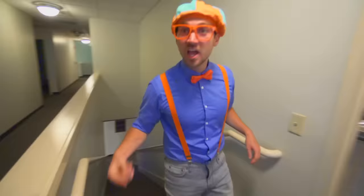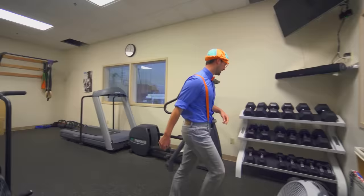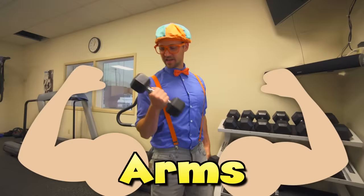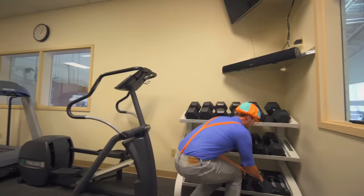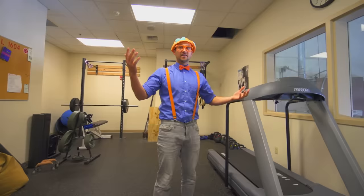Whoa! All right, check out in here. So, it's really important for firefighters to stay nice and fit. Like over here, these weights. These are bicep curls, and they make your arms nice and strong. It's really important for firefighters to stay in shape because when they go in houses that are burning, they might need to carry someone down the stairs or up the stairs and then down the ladder.